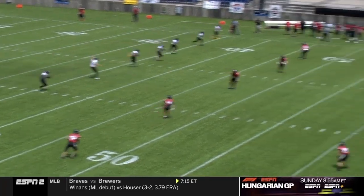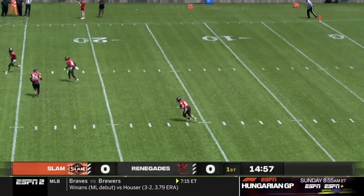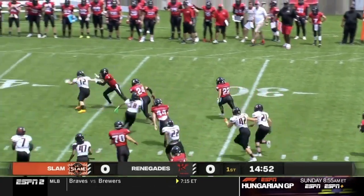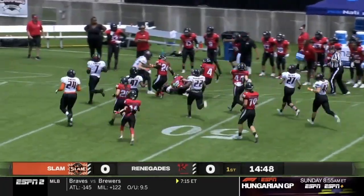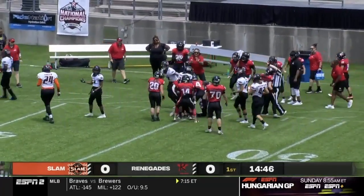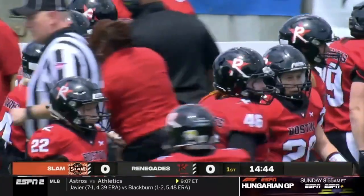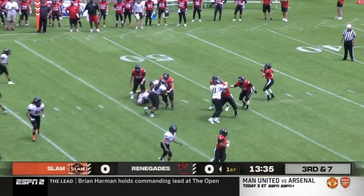And here we go. It's a short kick. Right away, the ball is picked up by Ruth Mata. Mata finds a hole on the right-hand side. She gets a good block as she's running up the sideline. Finally taken down after she crosses midfield. Mata makes it all the way to the 46-yard line of the St. Louis Slam. Cahill awaits. It's a third down attempt.